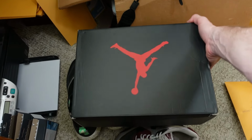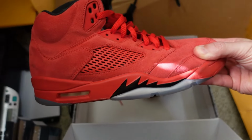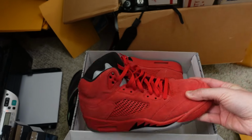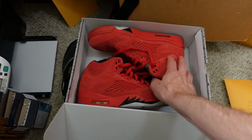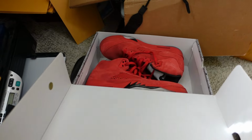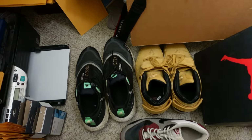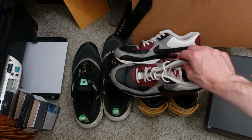Let me give you a look at these. There they are, the reds, the red and black. I'm not sure of the model of these. We'll have to look at that as well, but I got this photographed. These kind of have that suede feel to them. I'm not sure if that's suede or leather or what, but a different kind of design. So I got those more high-end shoes. I'll probably list those in the big store. This one will have the box with it, those won't. And then probably this pair will go into the small store.